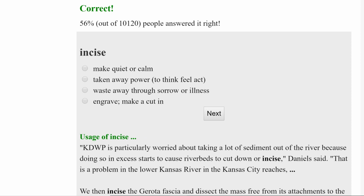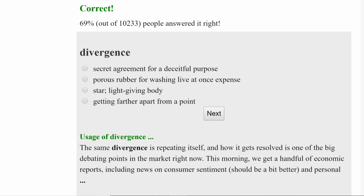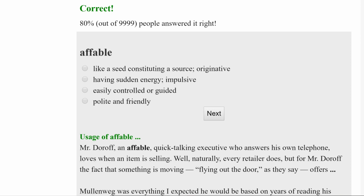Incise, to make a cut, like an incision, a cut, an engraving. Divergence, to separate off, getting further apart. The two attitudes were full of divergence. They weren't similar at all. Or their lives led to divergence, splitting off. Die is like two, kind of splitting into two. 80% of people got that.